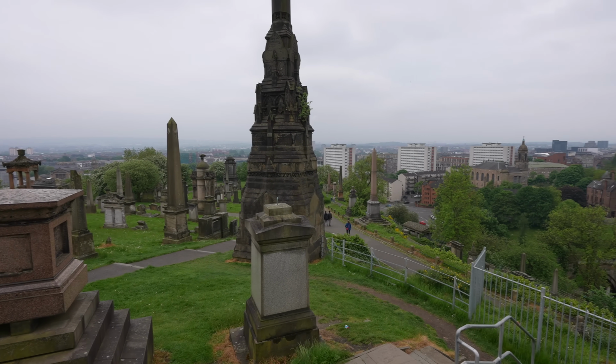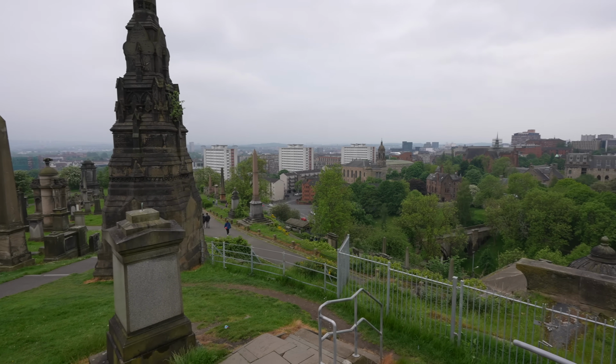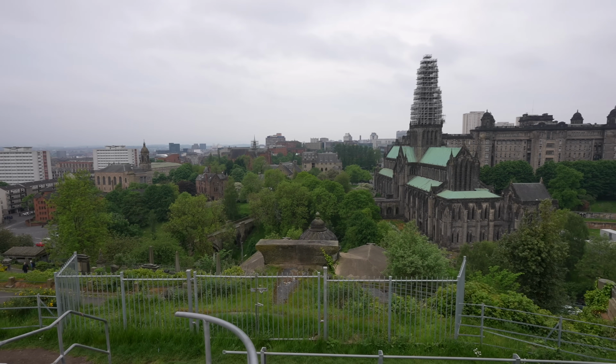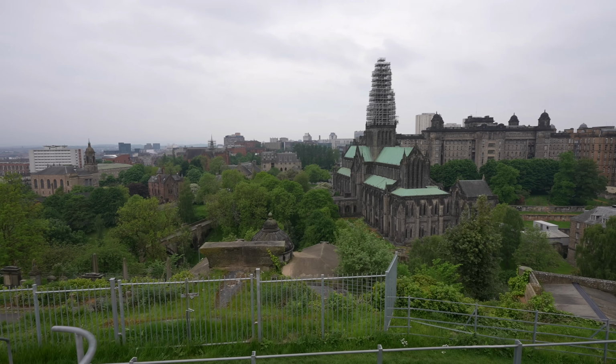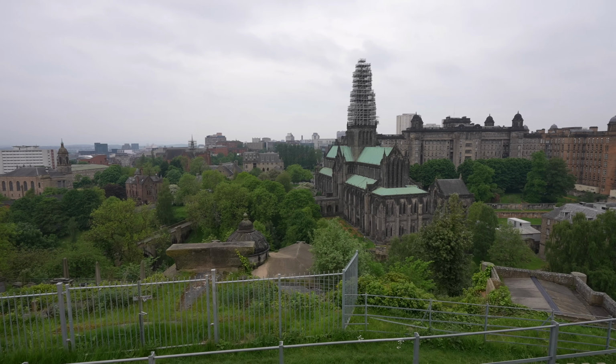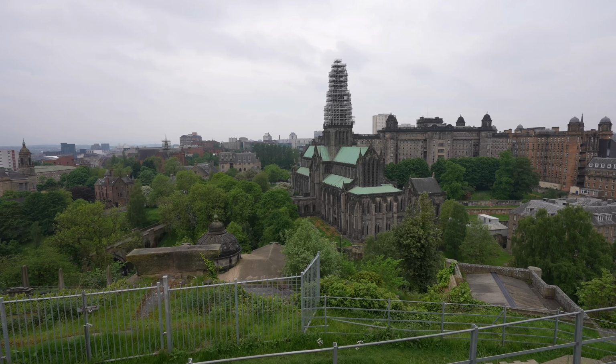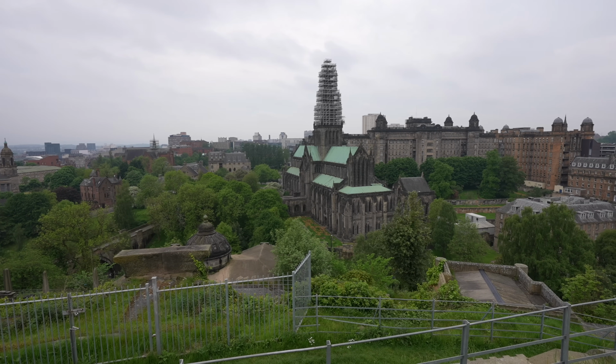Now what's really cool, you also get almost like a bird's eye view of the Glasgow Cathedral, which is right there in about the center of your screen. It looks like they're doing some renovation on the steeple itself. If we can get down there inside there after this, I'm all for it.